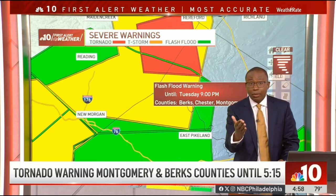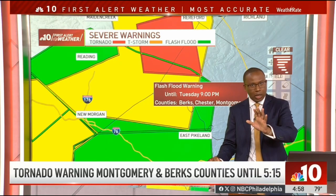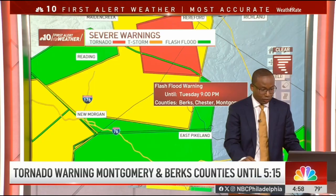And I know that many times tornado warnings get all the headlines, but please know that severe thunderstorm warnings, those straight line winds, and also flash floods can do lots of damage as well.